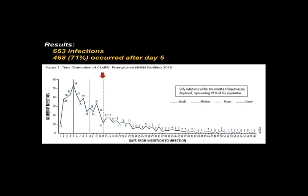Now, here we see a graph where they plotted out each one of these infections. And you see that this goes out to 60 days, and this represents 98% of that population. So if we look at the mean time to infection, that was 14 days. The median time, or the time at which half occurred before and half occurred above, that was 10 days. But the mode, which is the day of which most infections occurred, was on day 5. This implicates that prior or up to day 5 are primarily extraluminal source of infection, and those after 5 days are primarily intraluminal infections.